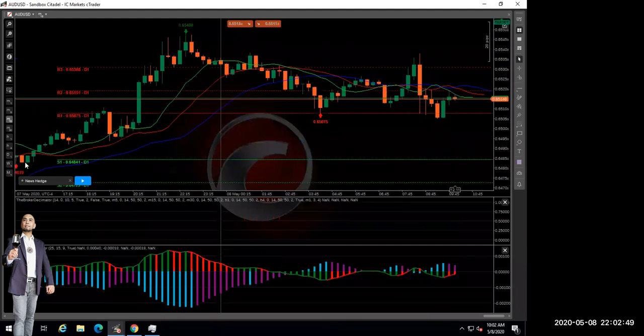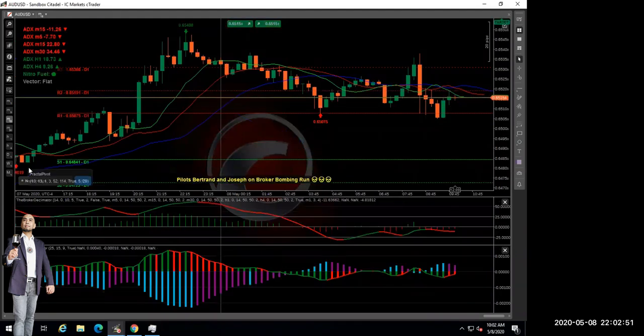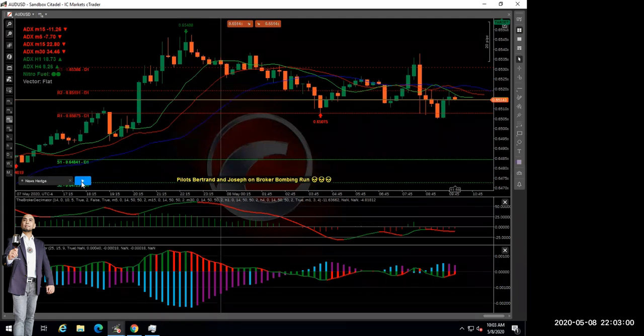That looks like it's ranging. You're using a bot right now, right? Yeah. It's a one-click thing. You just press it, it will take a market order in 2 directions. So let's take a look at H4.